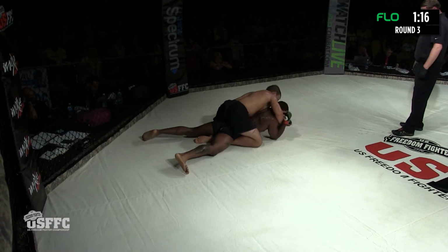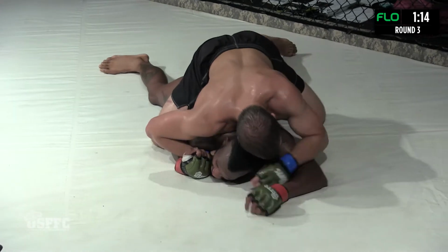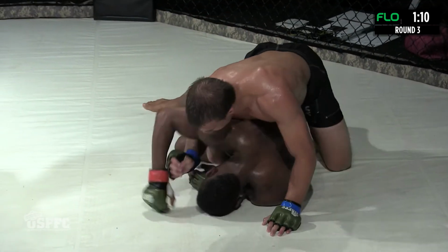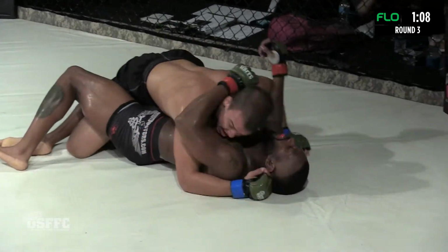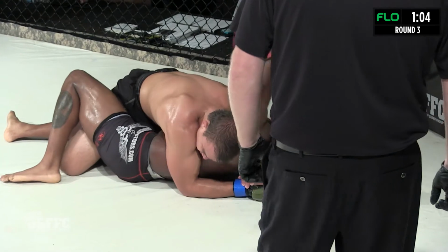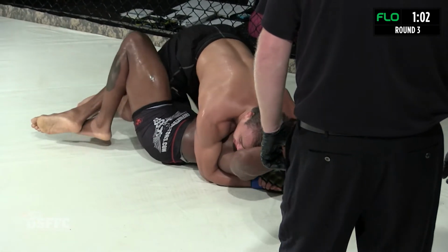Flattening his man out, Mike Lyons, very bad spot for Ernest Robinson, especially with only a little bit of time left to go in the fight. Robinson is going to have to do something dramatic quickly, and that's tough to do underneath the half guard of a tough Mike Lyons. He's going to have a finish. Mike Lyons looking.